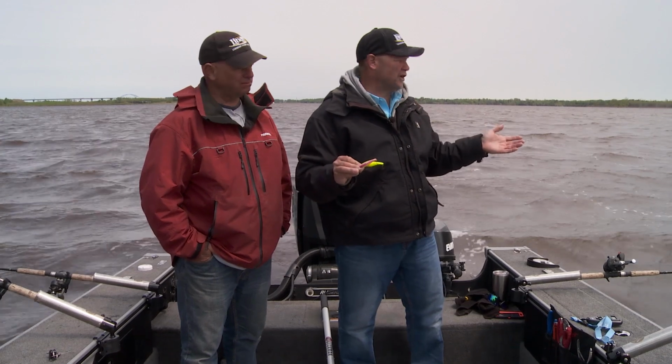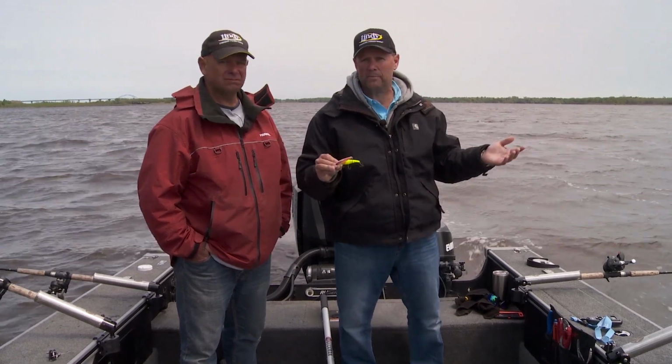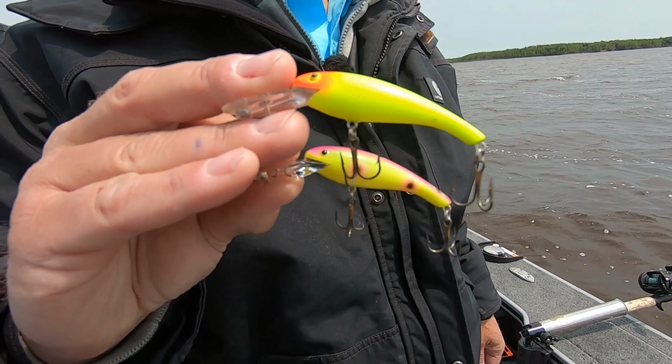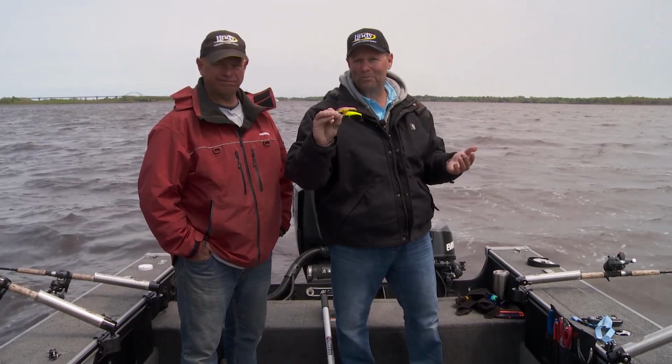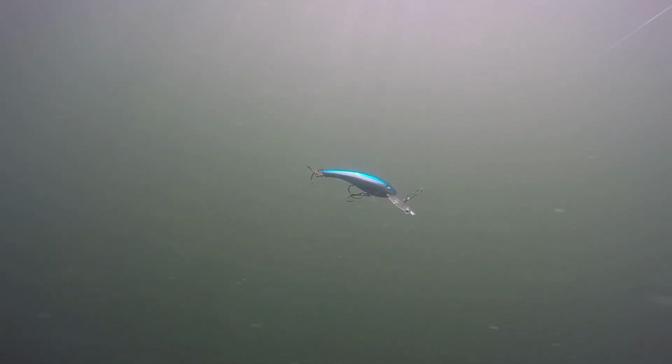I'll tell you what makes this bait so good. If you look at the St. Louis River where we're fishing today, it's a shiner based system. That shape looks like a shiner. There's also perch in here, and that shape can look like a little perch as well. It really does everything you need it to do. It's got a great action, dives, pulls nice and straight.